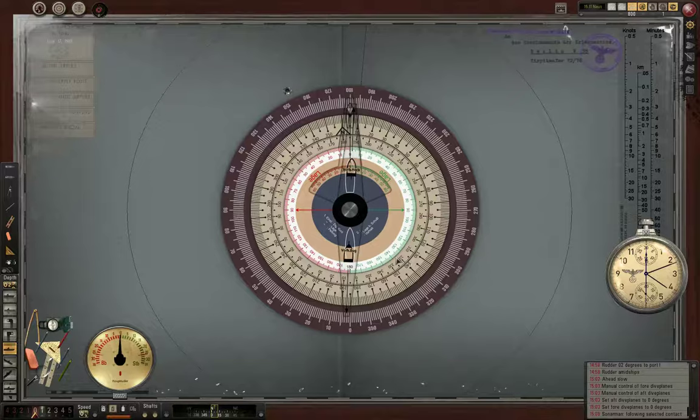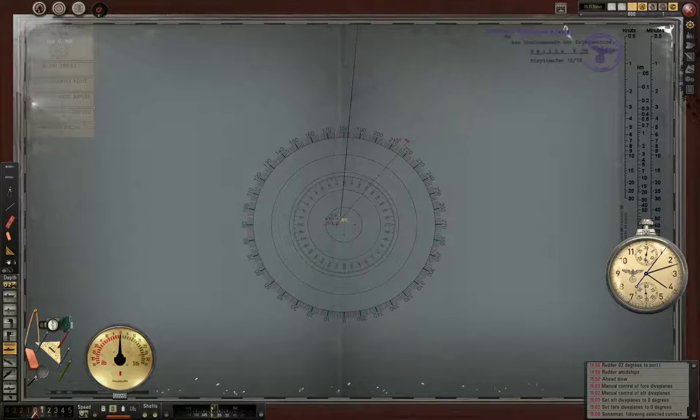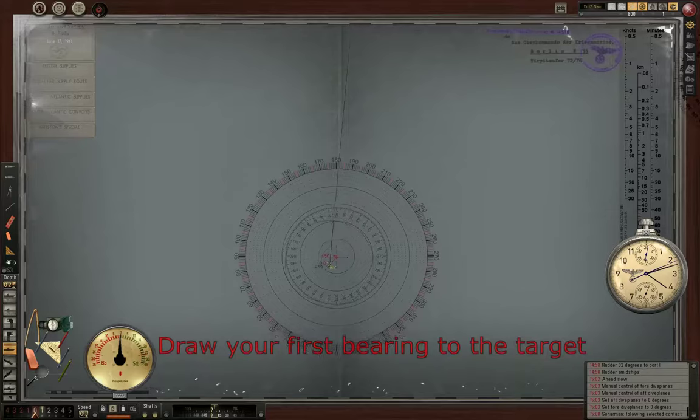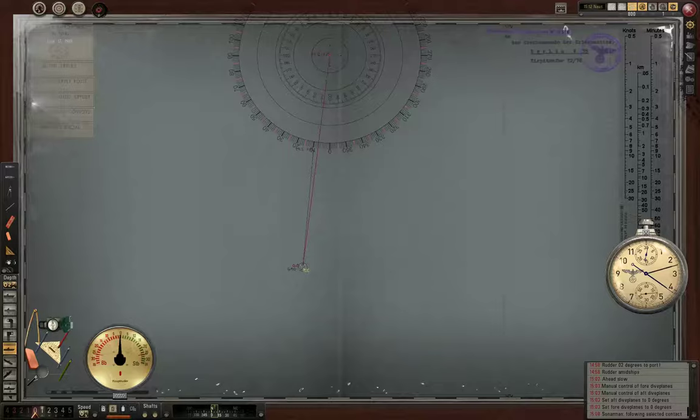For example, in this instance, the attack disc will help us to convert our relative bearing to a true compass bearing. So we know 2 degrees is our bearing to target, and we can see on this middle ring here that this gives us a true bearing of 7 degrees. Alright, that means, just move this here, okay. 7 degrees. There's somewhere over here. So 7.